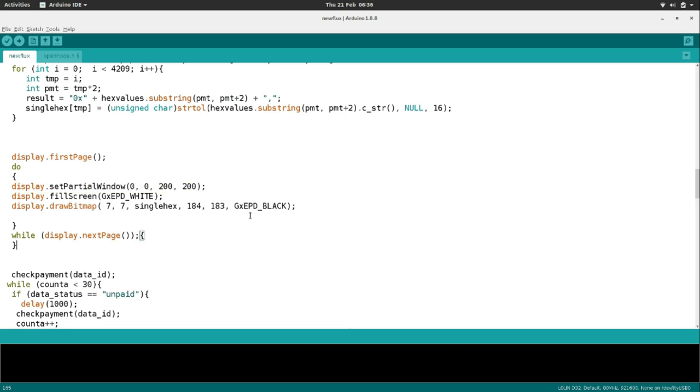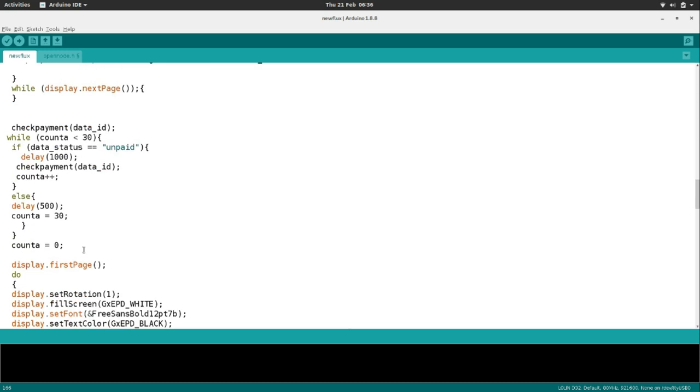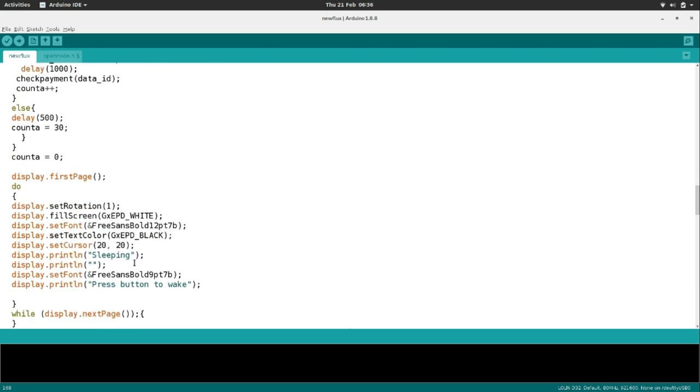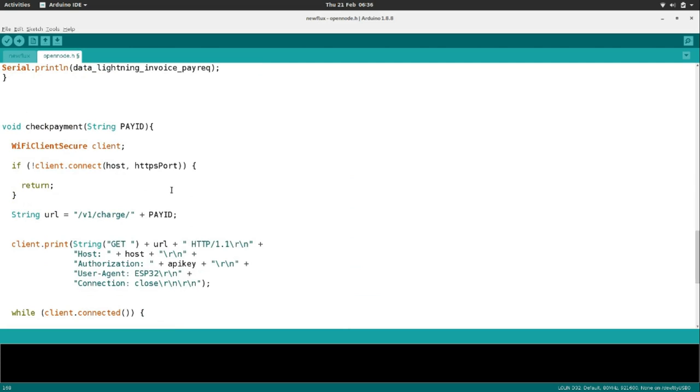So yeah, it's a QR code and it's 184 by 183 pixels. It's in black. And then once it's displayed the QR, it does the check payment, and this bit is exactly the same as the sweep machine. It's just checking the payment. So this check payment function here, I won't spend too long on it.